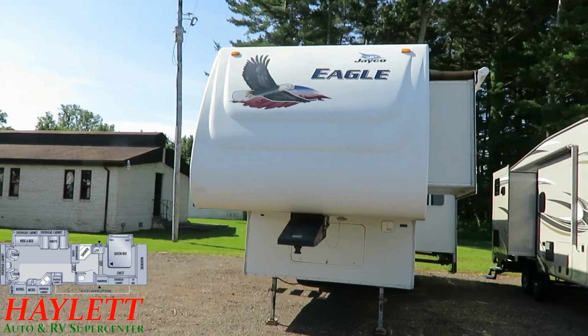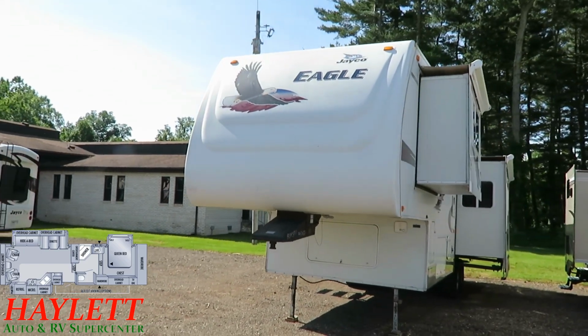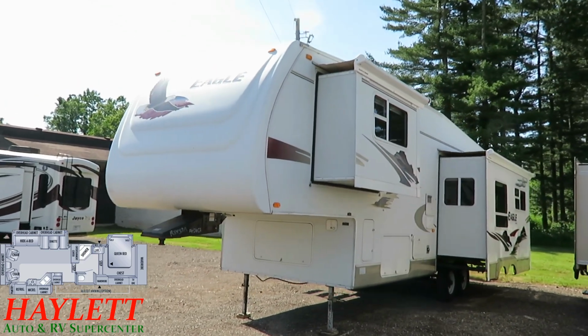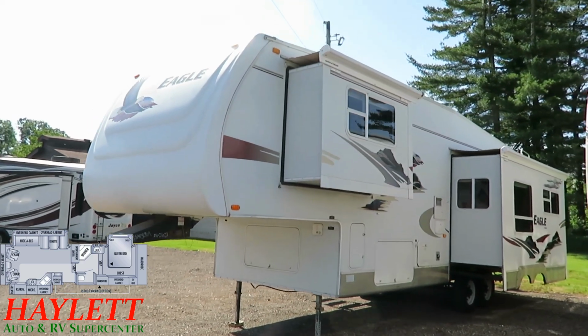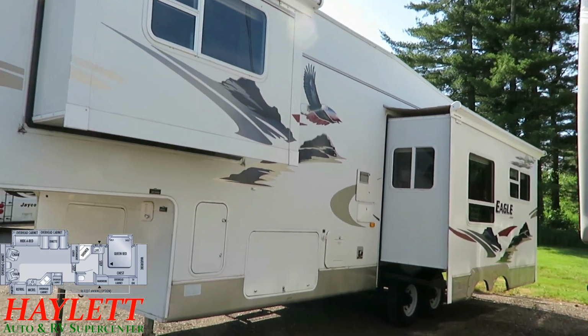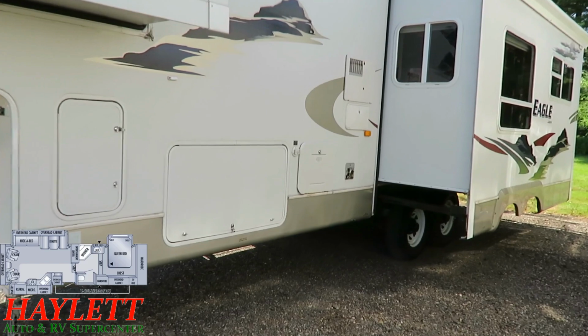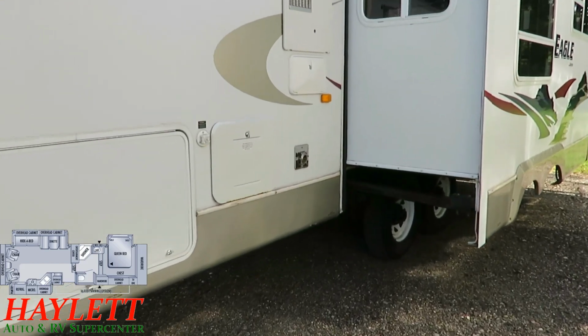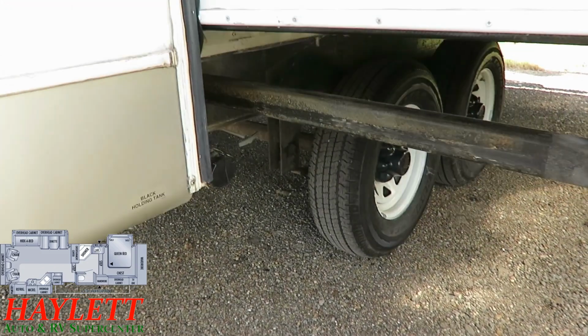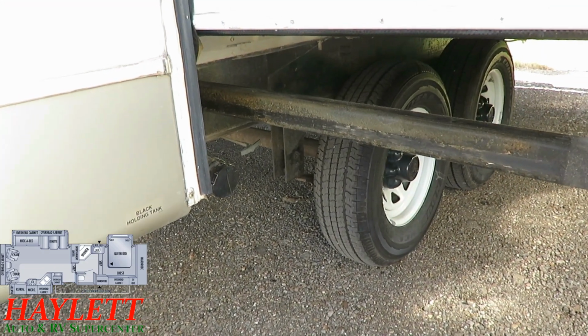The slide awnings were added sometime after this was built and purchased. I'm not sure when, but the fact is they're here. This does have an enclosed heated belly insulated package. As long as Eagles were laminated, they always had that. Remember, again, we also do have those less than 1 year old, basically brand new, big Goodyear Endurance radials on this thing, giving you that 87 mile an hour rating on the road.